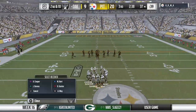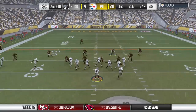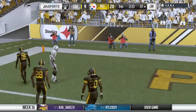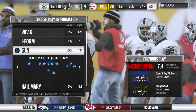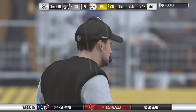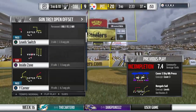Second down now after the incompletion. All right, here we go. From the gun, it's Carr. He's going to loft one deep left side here. And he bats it away, and it falls down incomplete. One of the toughest things about playing defensive back is pattern reading, trying to figure out what they're doing. And on that one, now the Steelers put a stop to the action with a timeout defensively. It's just their first, so two remaining as they burn one here in this third quarter.